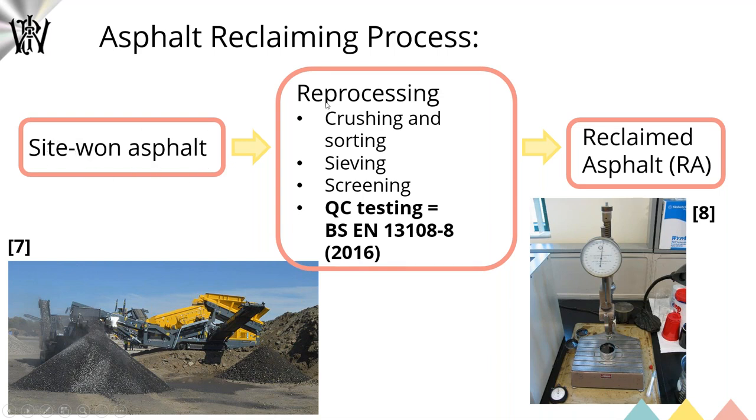and then we can reprocess it, which means we are going to sort it, we are going to crush it again, do some sieving, and we are going to test it. And that's really important. We are going to test it. So the crushing and sorting and sieving you can see on the picture on the left, and here on the picture on the right, you can see some tests on the asphalt itself, on the binder content of the asphalt. And if you do all this, and you get some knowledge about the properties of that asphalt, then you can have something which is called reclaimed asphalt.